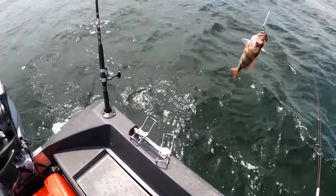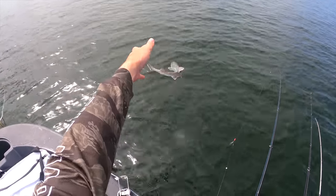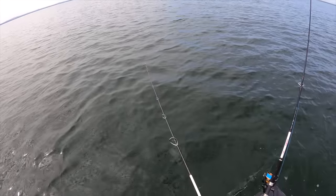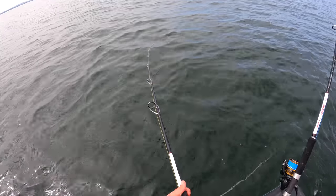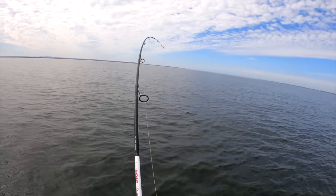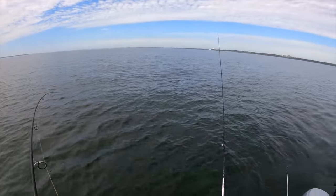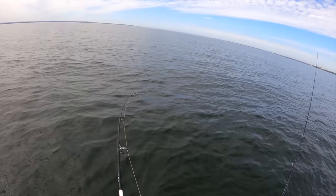After Luke and I continue to catch some more pinkies, we also catch a few small gummies until... Off you go, mate. Oh, yep. Gummy. This one's got to be a gummy. It's all happening now. It's doing its head shakes.